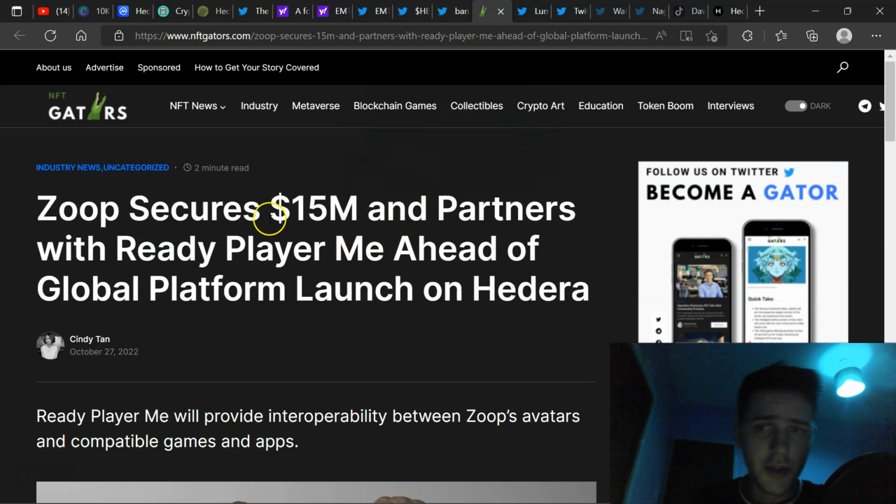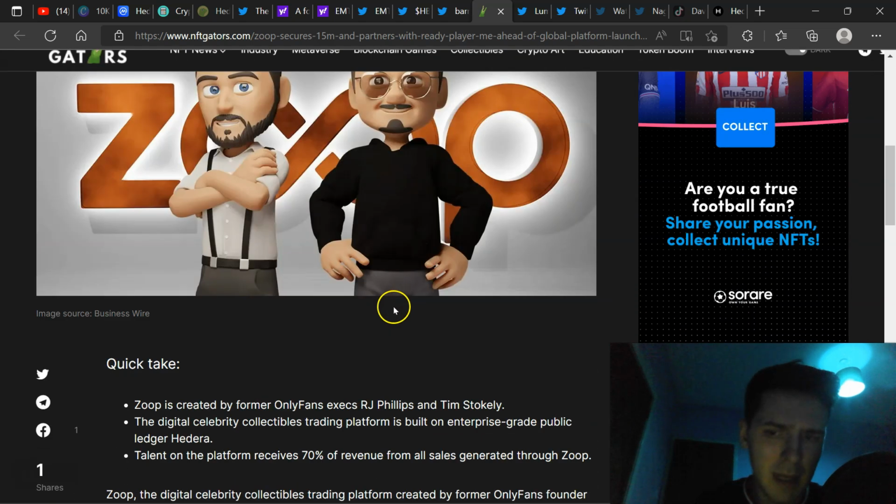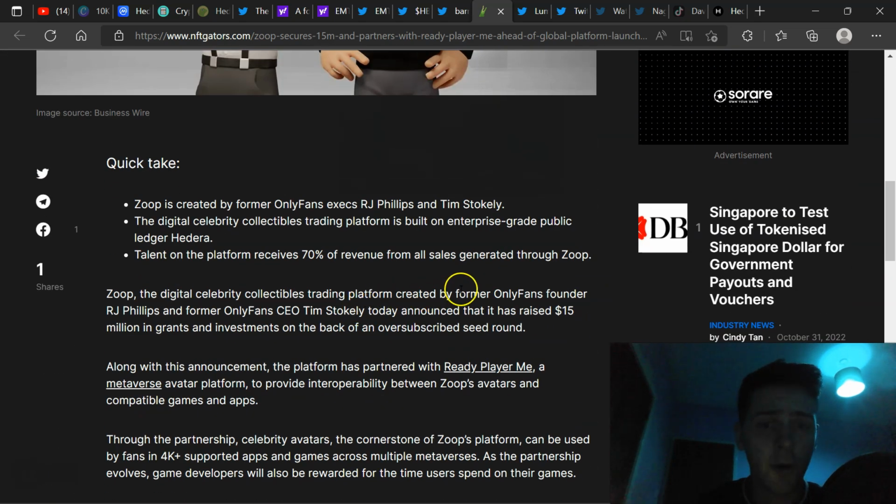Also, Zoop secures $15 million in partnership with Ready Player Me ahead of global platform launch on Hedera. Now, the people involved are very interesting. Former OF founder RJ Phillips and former OF CEO Tim Stokely.